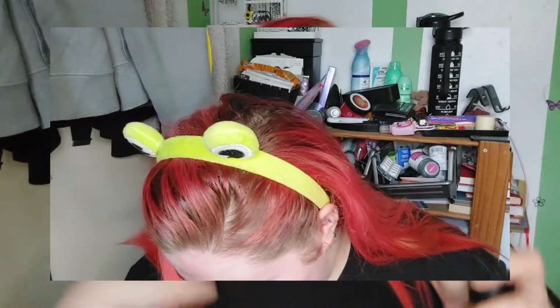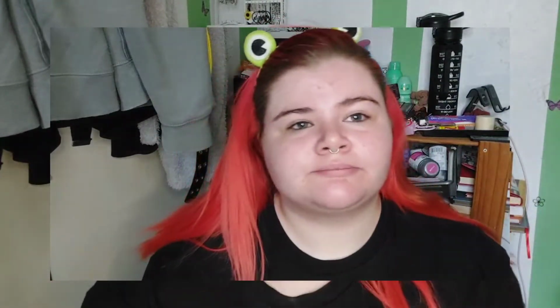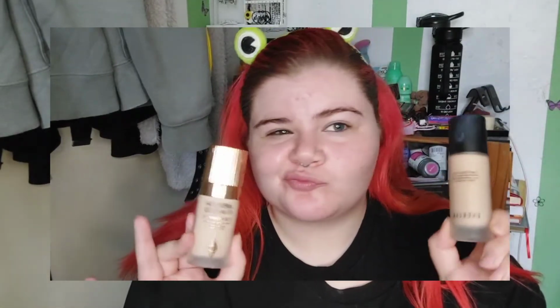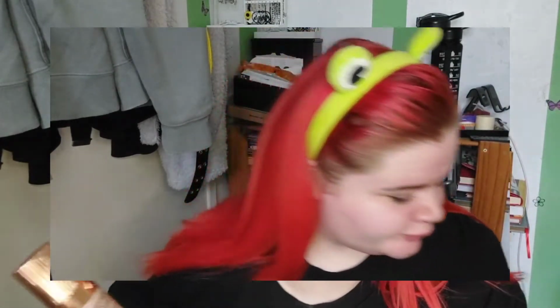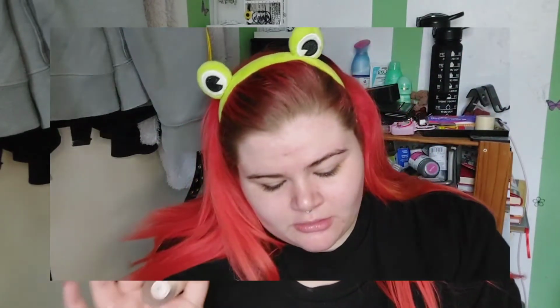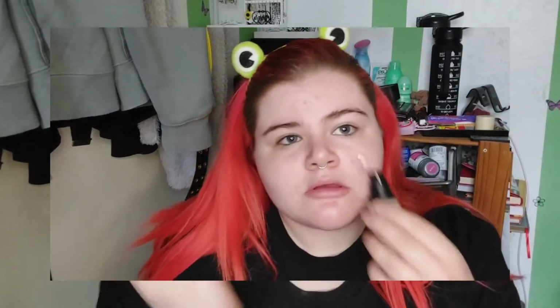Let's do foundation. I had two options. Again, recently on a night out, I went to use the Charlotte Tilbury Airbrush Flawless foundation, and when I tell you my makeup still looked perfect, even though it was slightly oily, perfect.